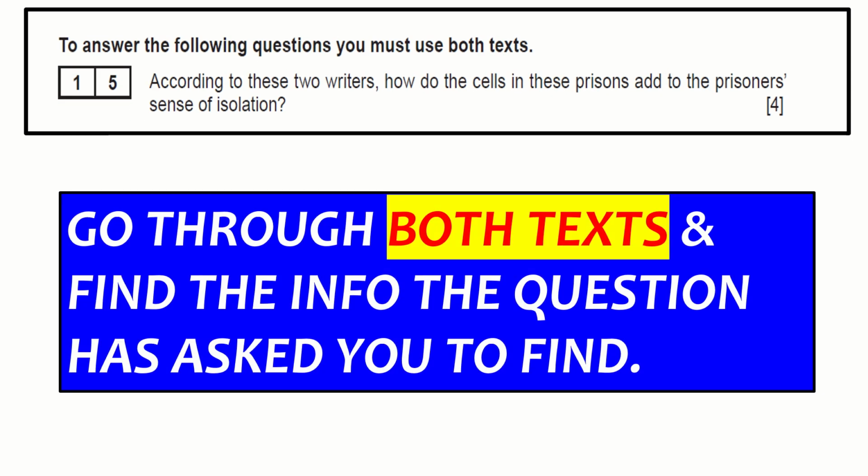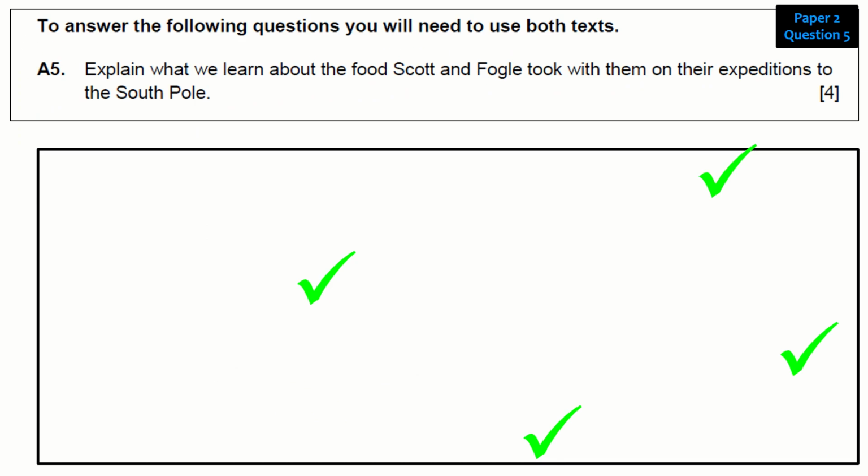Okay, so this question would be: go through both texts and find the information the question has asked you to find, and again, just put it into a sentence. Okay, so I'll give you a simple one. This is on Teams, by the way, this extract. Explain what we learn about the food Scott and Fogel took with them on the expeditions. So you'd go through the extracts, find anything they said about food, and put it into a sentence.